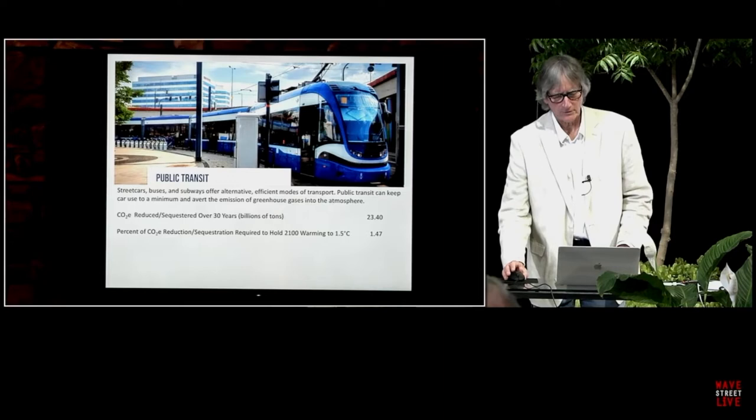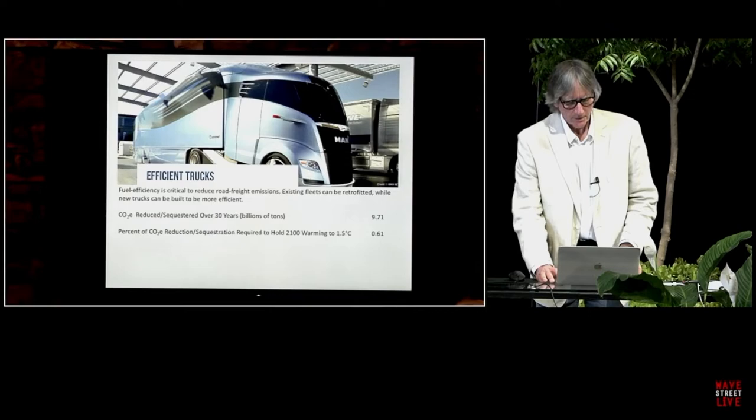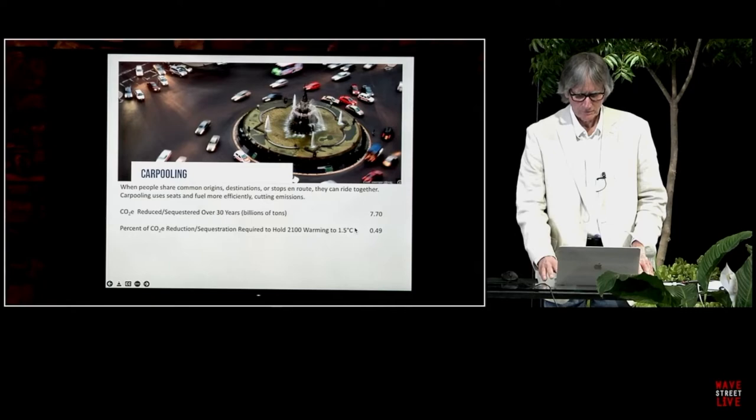Electric cars, pretty obvious, about 1% of the solution. Efficient trucks, about 0.6% of the solution. Efficient aviation, I'm sure we've all seen the various configurations of winglets on various jet aircraft. That's all about making them more efficient. Engines are continually being made more efficient. New materials, making them lighter. Those are all things that are going on and need to go on that can account for about 0.6 percent of the solution. Carpooling, pretty obvious what goes on there, something we should all try to do. About 0.5% of the solution, totally.